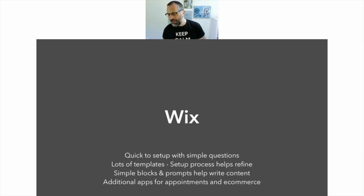So Wix, and I've come across and used many of these with different people. Sometimes I've helped them build the website in these particular platforms, but I wouldn't necessarily advocate using any of these if we were building a website. But there is nothing wrong with them if you're happy with the way that they work. So you've definitely got to check them out and understand what their limitations are.